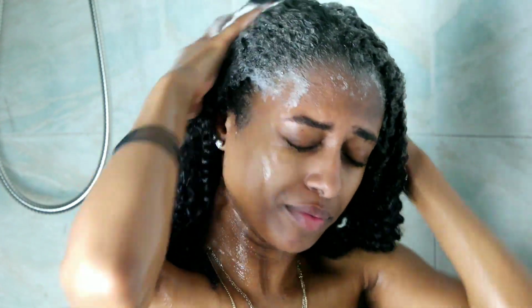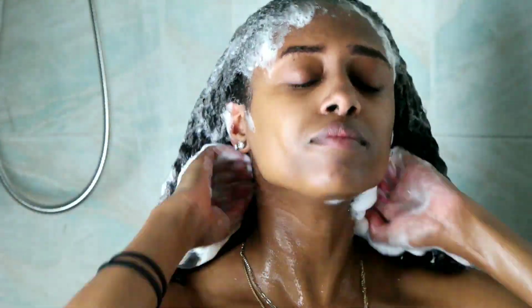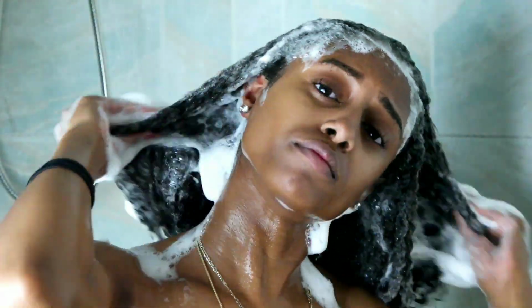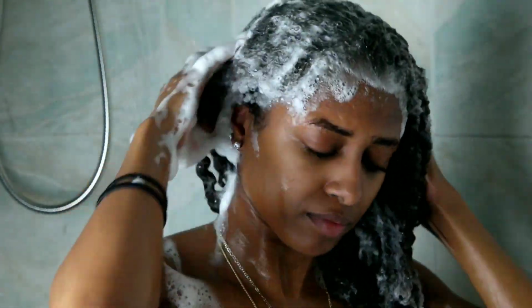Alright everybody, so this is the second shampoo. As you can see, I do use the tips of my fingers to scrub my scalp. I also use my nails, just because, like I said, I do have product buildup. My hair has been in mini twists for like 2 weeks or a week and a half, so I'm trying to lift all of the dirt within the second shampoo.